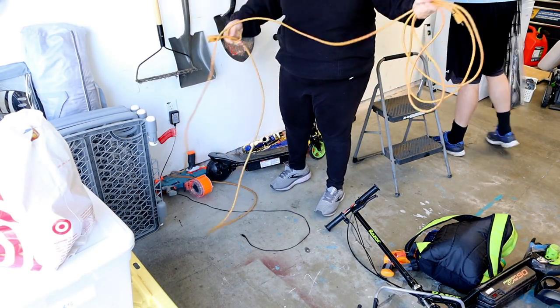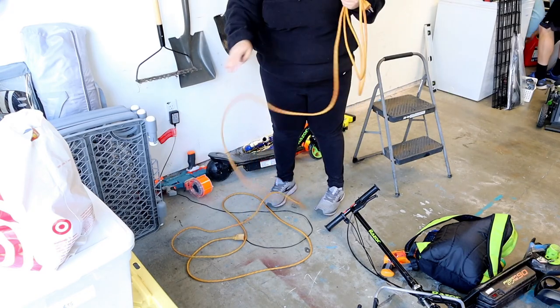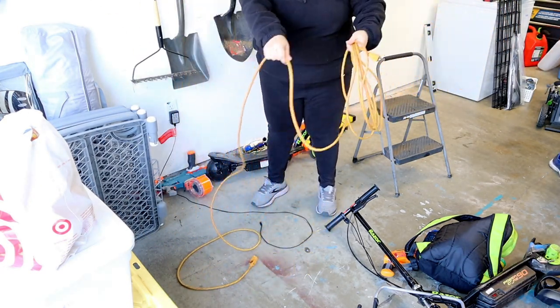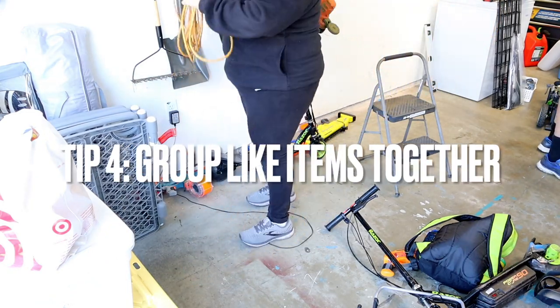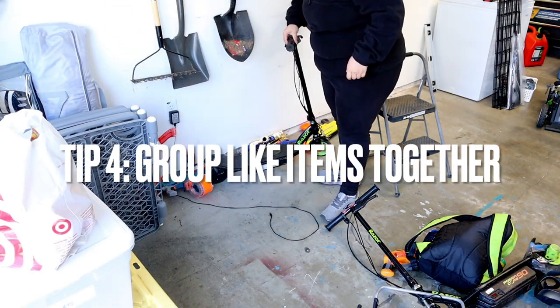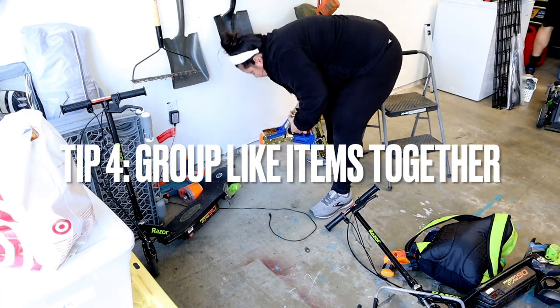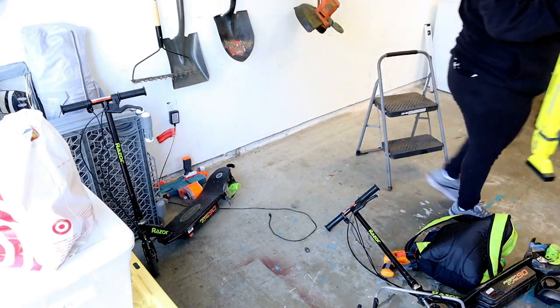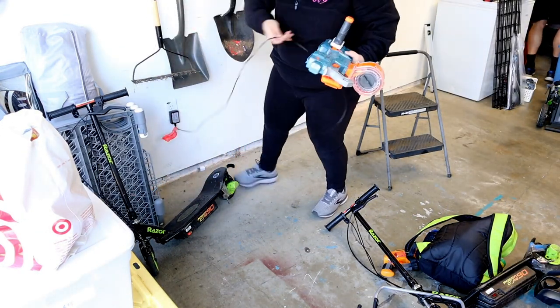So while my husband is finishing installing those and putting some of his items on those shelves, it is time to organize all of the like items together. So that is my next tip. Here is when we're going to organize all the Nerf guns together, all of the scooters together, all of the bikes, etc.